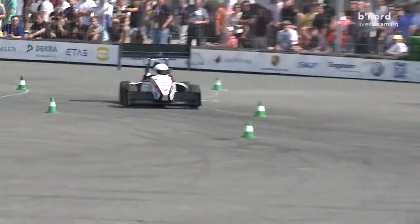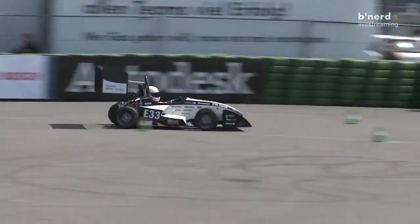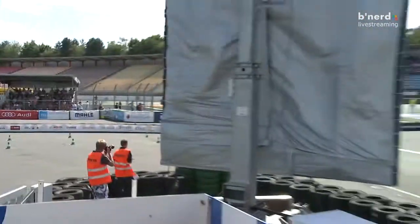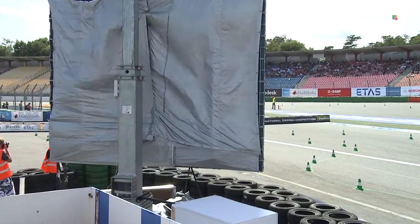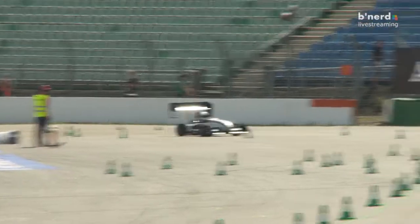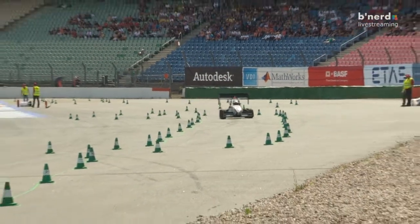Yeah, maybe we should consider next year that all cars have these big yellow flags that little kids' bicycles have, so we can keep track of them. Maybe talk to the rules committee there. But he's going quite hard into that hairpin, and you can also see the nice red light flashing on top of the main hoop there.